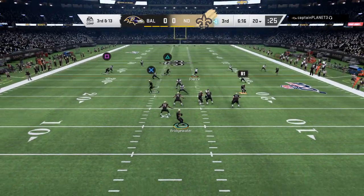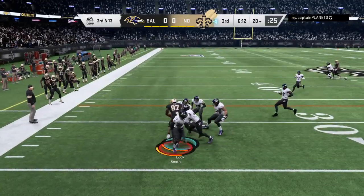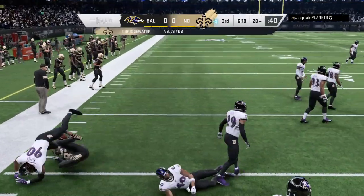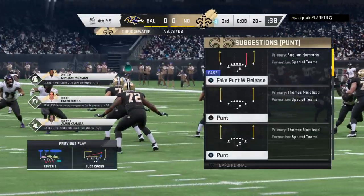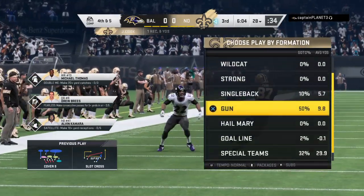Out of the gun, Bridgewater. And Cook has it, left side. And he'll be brought down at the 28, and that is well short of the first. It'll be a gain of 8, but it'll also lead to a 4th down.